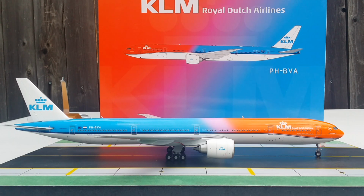KLM has ordered a total of 14 Boeing 777-300ERs to add to their fleet, of which 12 are currently operating in service, and the remaining 2 are on back order and awaiting delivery. This aircraft, along with the Boeing 787-9 Dreamliner, the Boeing 787-10, and the forthcoming Airbus A350-900 XWB, will become the workhorse mainstay of KLM's fleet in the foreseeable future.